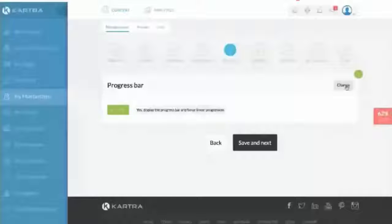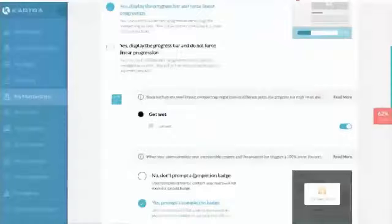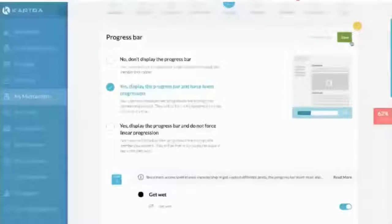So I could put this progress bar in here if I wanted. No, don't display a progress bar. Or yes, display the progress bar and do not force linear progression. So I've got the progress bar in here right now, and you can see the progress bar right there. Then down here, let's see, one section.